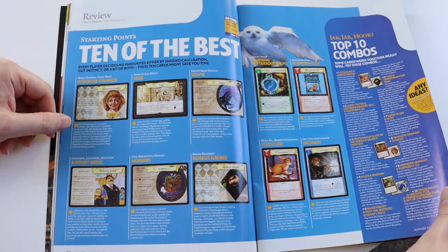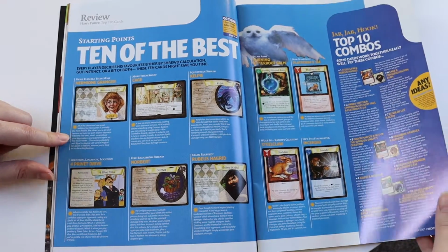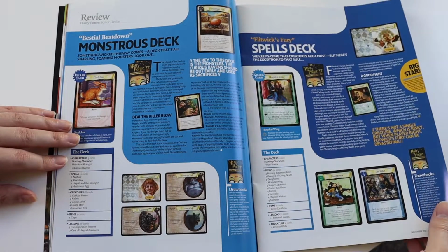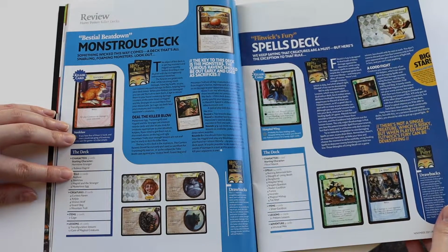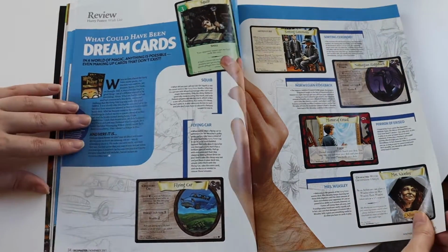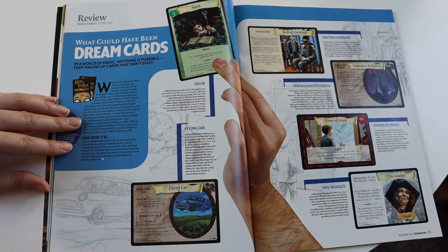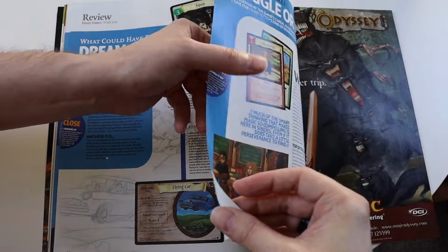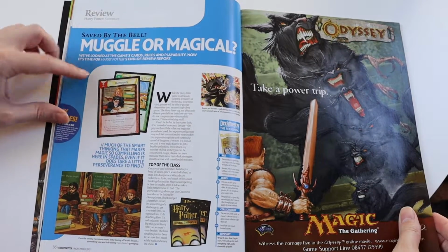10 of the best cards in the game. That's nice. Top 10 combos. A monstrous deck, so you get a deck list as well. Spells deck as well. What could have been dream cards. So that's cool. I do like making dream cards. I used to do it all the time when I was younger.